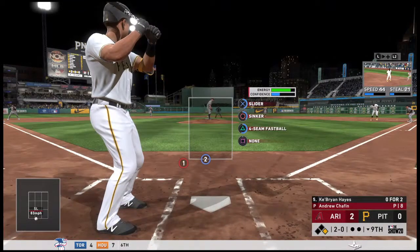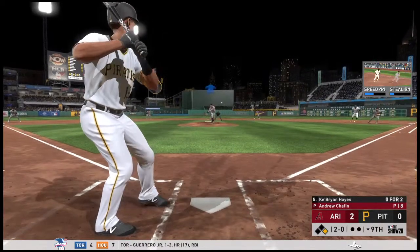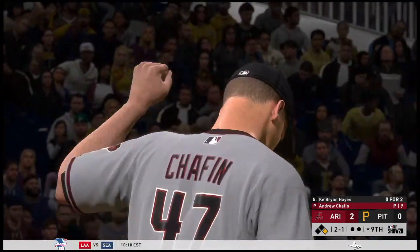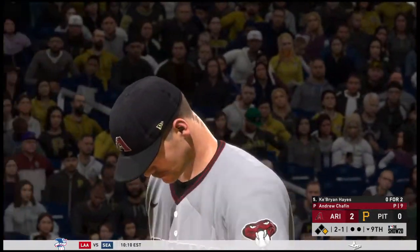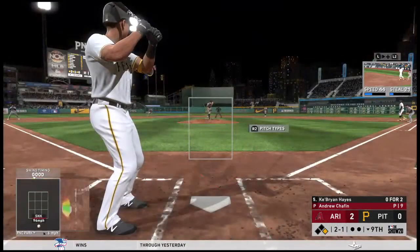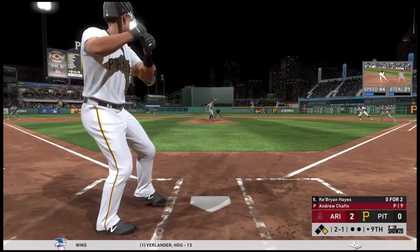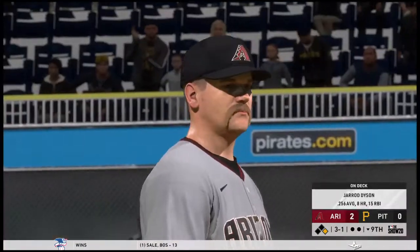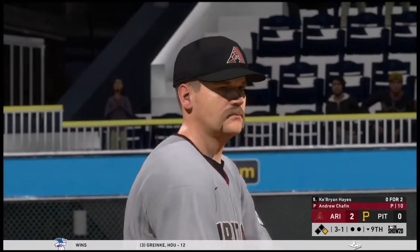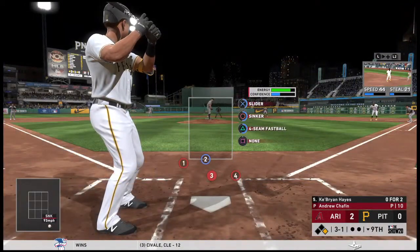A runner at first with no outs here. Good downward movement fooled him there. 2-1. Chafin stands 6'2" and throws from the left side. He's a veteran of 7 years at the major league level. Now the 2-1. 3 balls, 1 strike. Got to find a way to get back in the zone. I know you're in danger of losing both to walks, but certainly don't miss over the heart of the plate and have this guy gap one, or even worse, hit a 2-run homer.